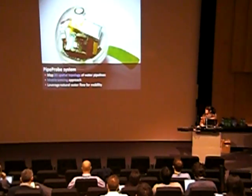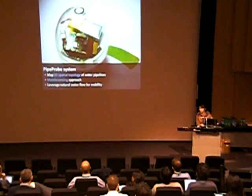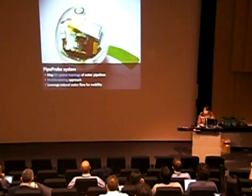We developed the PipeProbe system. It's a mobile sensing capsule. When it is inserted inside flowing pipes, it will gather sensor data to map the 3D spatial topology of water pipelines. Besides, instead of using single point or multi-point sensing as done in the previous related work, we adopt a mobile sensing approach and observe the pipes from within the pipes. This approach gives a more direct and precise detail of the pipeline's condition.